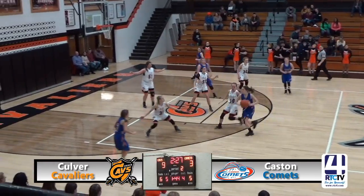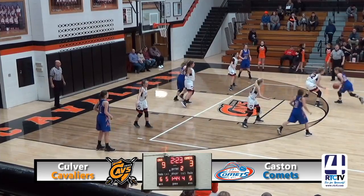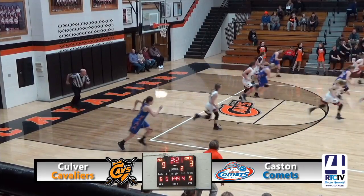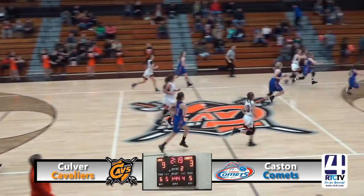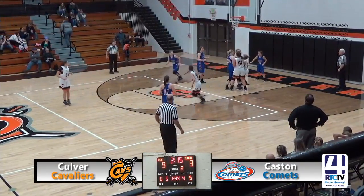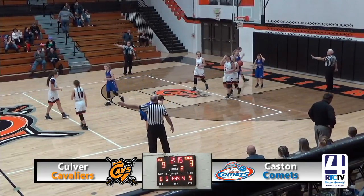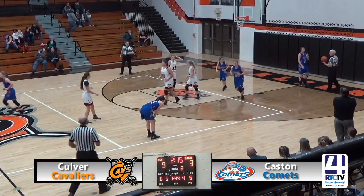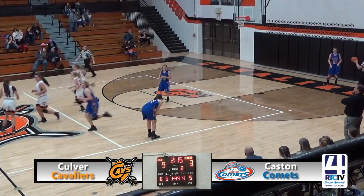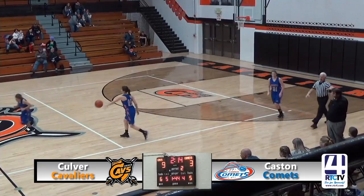Looks like the Cavaliers are planning to start playing some more full-court press. Degg with the ball. Can't find anything. Sends it to Hubenthal. Loses control of it. Gives it back over to Culver. She's going to drive in, layup, and it's off the mark. Jordan Klingler with the rebound, jump ball. And that'll be the Lady Comets possession. Klein into Holt.